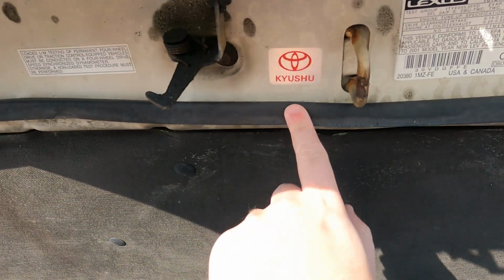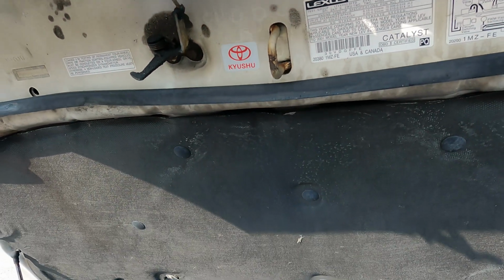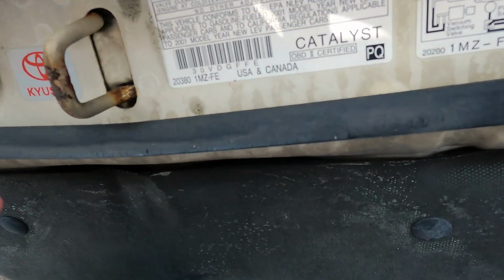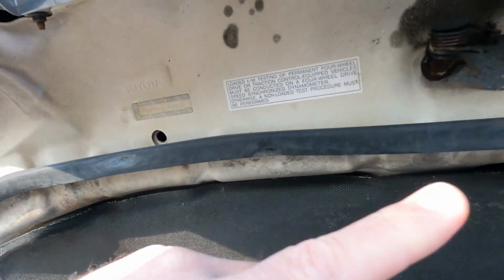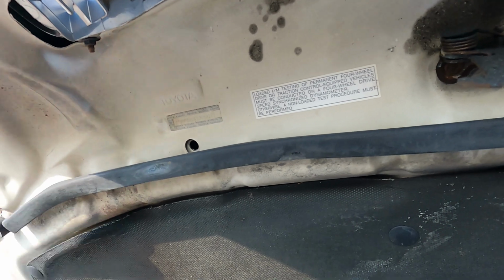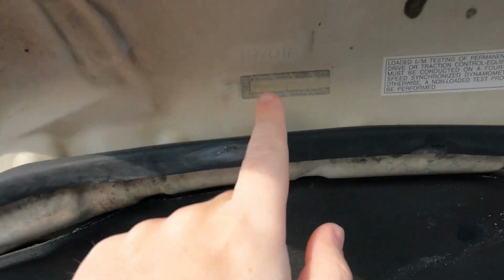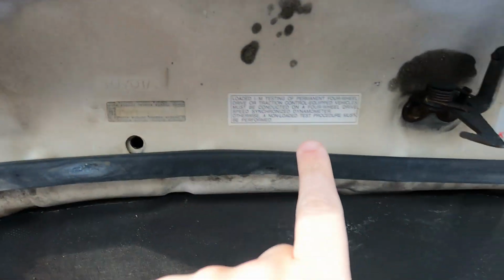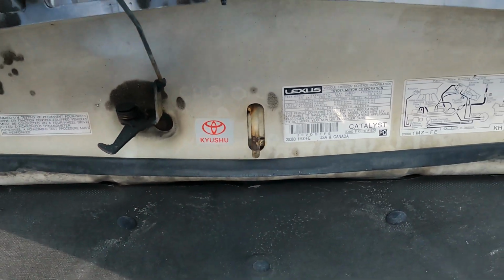Drivability, go ahead. Yeah. Is this like the plant where it was made? I never looked that up. I know that my VIN number starts with a J, so it's built in Japan. Yeah, I think all of these were built in Japan, but it's interesting how they have Toyota stamping and stickers. And actually, this sticker for some reason is in very nice shape.